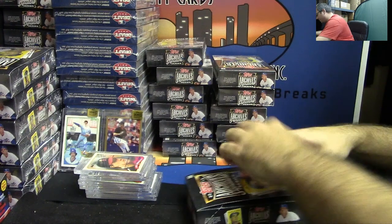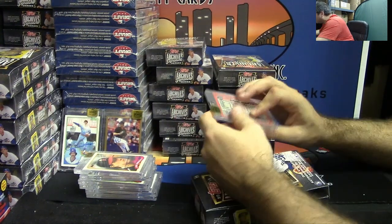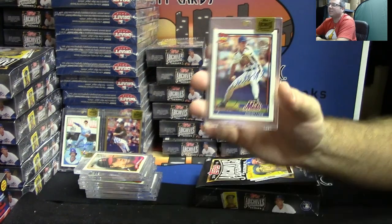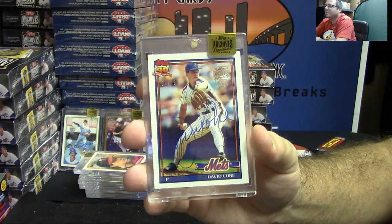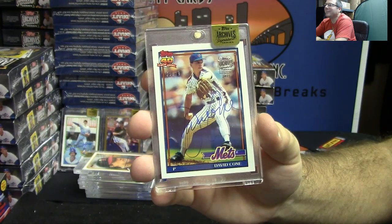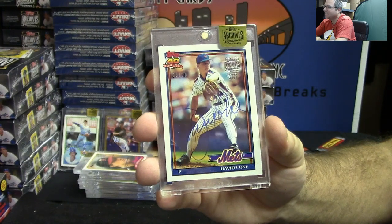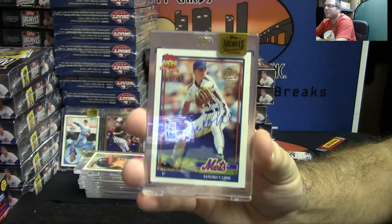Here we go. Next box. Oh, very nice. 8 of 25 for the Mets. 91 Topps. David Cone. You got that right, insane. How you doing today, man? David Cone. Very nice. Numbered 8 of 25.